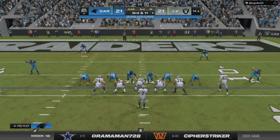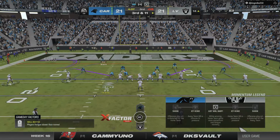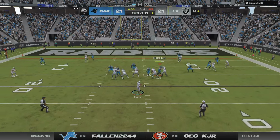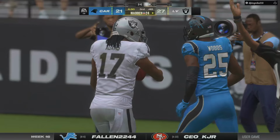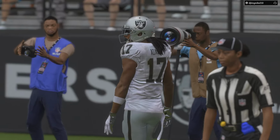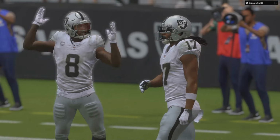We're backed up here. Tough spot, needing 11 yards to pick up the first. 18, Pioneer. Back to throw. And that's going to be caught for a Raider touchdown. Devontae Adams, his 104th career touchdown, one shy of Tim Brown on the all-time list.